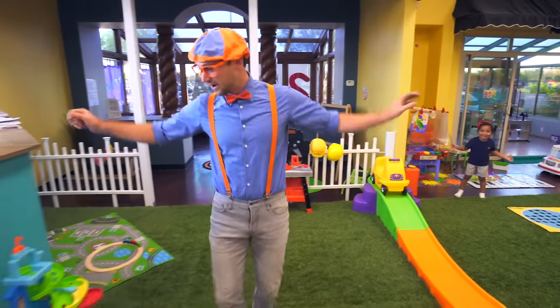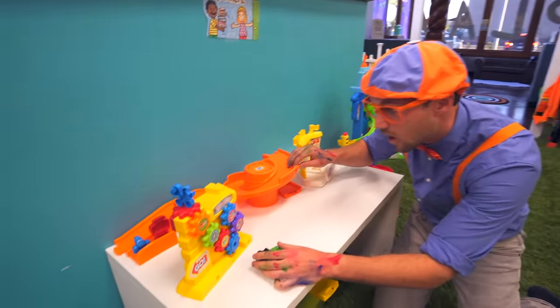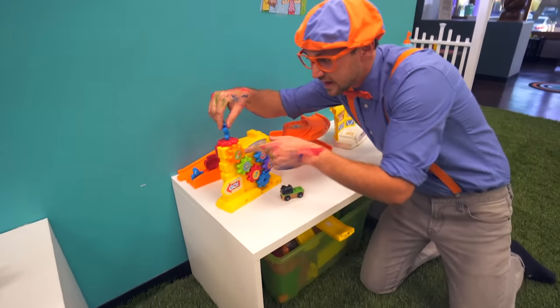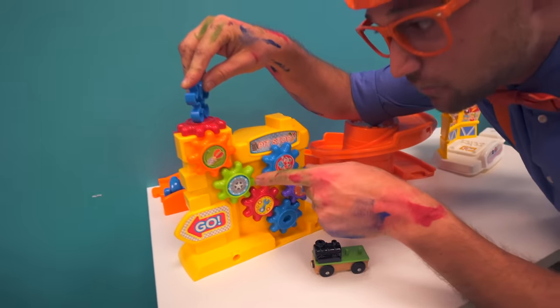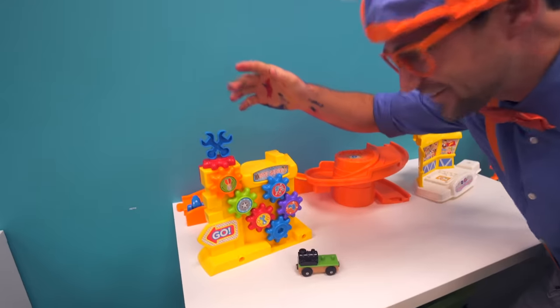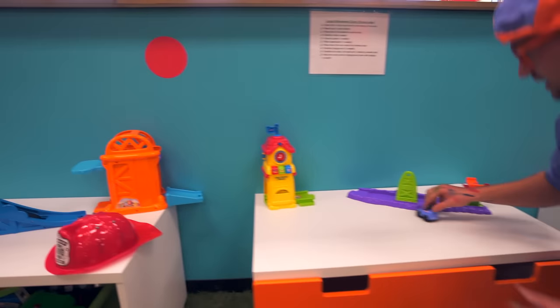It's like I'm a bird! Whoa! Check this out! Whoa! Pretty cool toys! Look! It has some gears. When you turn this one, it turns that one. And when that one turns, it turns that one. And when that one turns, it turns that one. Whoa, so cool. Ooh, hey, what's this?